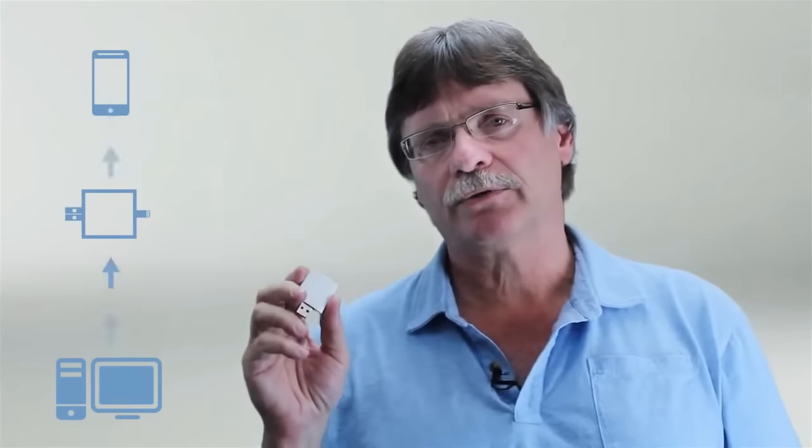Currently, the only way to move files from an iPad or an iPhone to a PC or a Mac is through the cloud or the internet. I don't believe in the security of the cloud. That's why we created this product. You can transfer files directly onto this as a hard drive and even backup files from your PC and Mac and keep them on you. That way they're safe and secure.